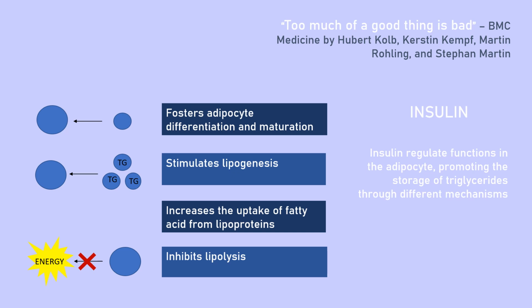However, when the insulin levels begin to increase, it stimulates the metabolic processes mentioned. These processes promote the storage of triglyceride in the adipocyte, in other words, the storage of fat in the adipose tissue. Since obesity is defined as an abnormal increase in adipocyte tissue, we can say that high levels of insulin predispose to the development of the disease.